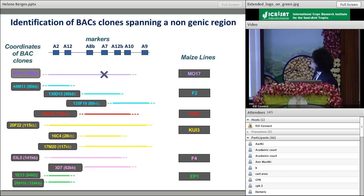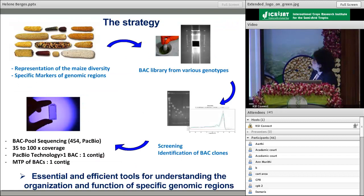So with this study, in fact, we were able to put a lot of genotypes from maize, which represent the maize diversity. Using specific markers of those genomic regions, we were able, after constructing the BAC library for each genotype, to screen and to identify BAC clones of the region we are studying.